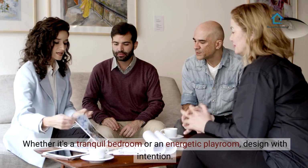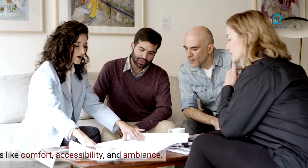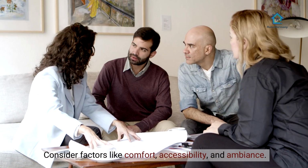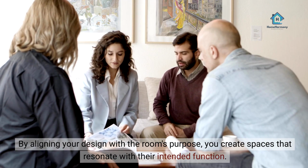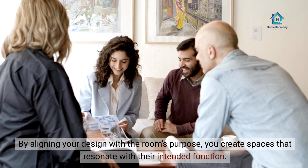Whether it's a tranquil bedroom or an energetic playroom, design with intention. Consider factors like comfort, accessibility, and ambiance. By aligning your design with the room's purpose, you create spaces that resonate with their intended function.